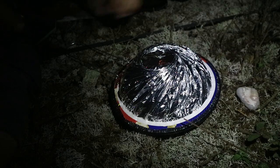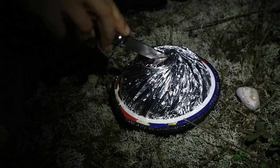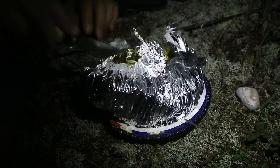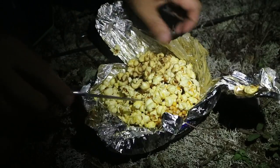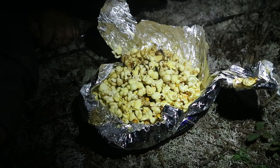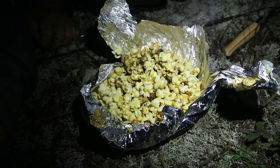Well, I'm fairly certain not all of that has popped, because this is meant to bulge right out. I don't know what really happened there. Oh, but we have got some popcorn. Yeah, there's plenty unpopped on the bottom there. Maybe that inconsistent heat from the stove. A bit of a treat.